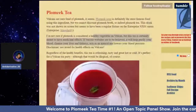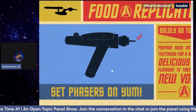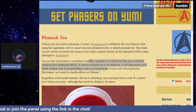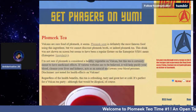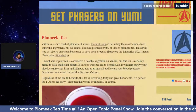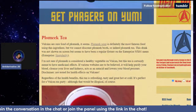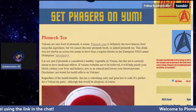And there's this website out there that does Star Trek based foods. So I just found this food replicator. They created a tea, but they're not sure if you should feed it to a Vulcan, but they've made it so that it's good for humans. They constructed it to be medicinal, just like the Plomeek tea is. So it purifies your blood, cleans your liver and kidneys, and acts as an antacid and lowers your blood pressure, based on their research of the ingredients used in this tea.